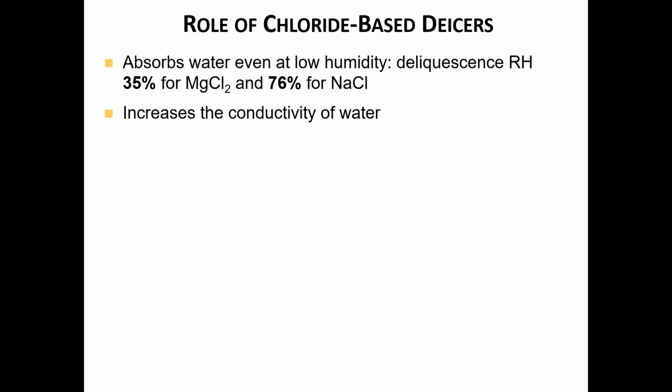Now, moving on to the role of chloride-based deicers. As we mentioned, especially with roadway deicers, most of them contain chloride salts. One detrimental effect is that the chlorides tend to absorb water even at low humidity. For rock salt, or typical sodium chloride, the threshold is 76% relative humidity. That means if the surface environment is somewhat humid, at 76% humidity, then that metal surface will be kept chemically wet, and that will basically enable the corrosion. In the case of magnesium chloride, it's even more concerning because that threshold drops to 35%. So it can mostly keep the metal surface chemically wet, and once you extend the time of wetness on the metal surface, that enables a lot more corrosion.